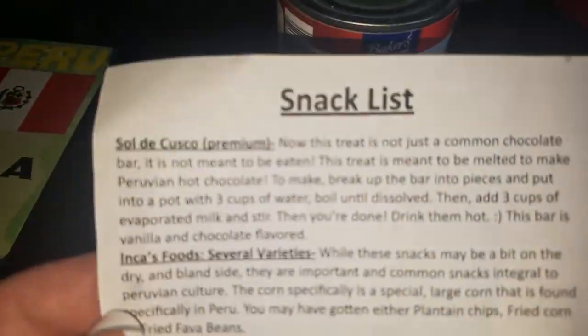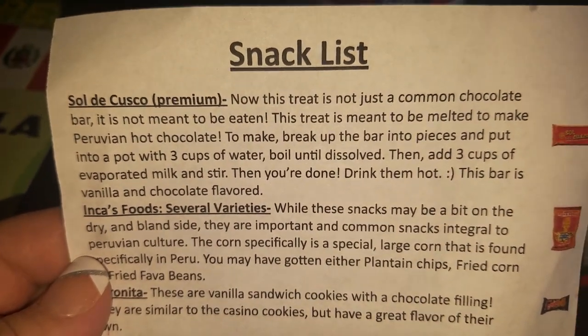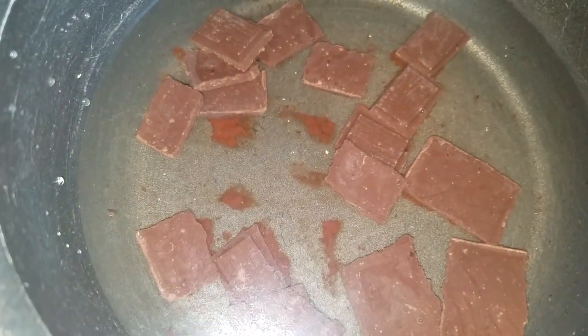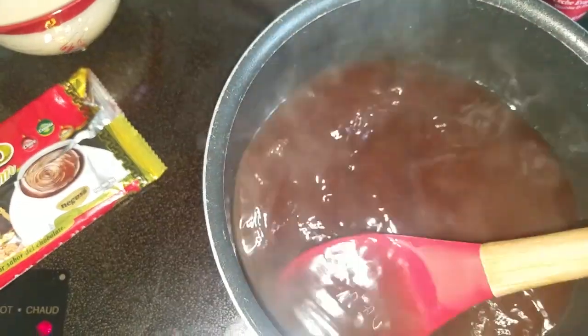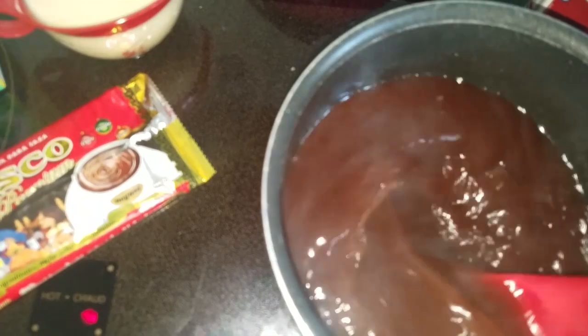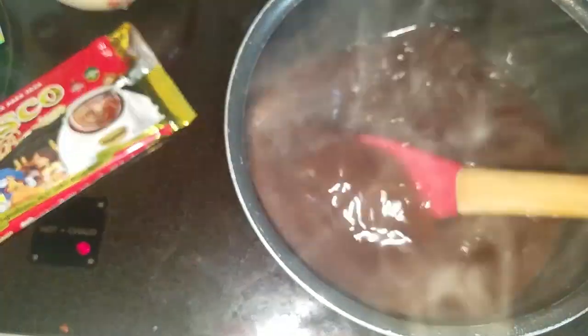Okay, the directions here say to break up the chocolate, put it into a pot with 3 cups of water, boil until dissolved, and then add 3 cups of evaporated milk and stir. So here's the bar. I've already broken it up, and I just have it in this pot getting ready to boil and melt. This is starting to warm up, so I'm just going to give it a stir to start incorporating the chocolate. If you can see here, there's still some chocolate, almost like granules. So I'm just going to keep letting this come up to a boil before I add the evaporated milk.